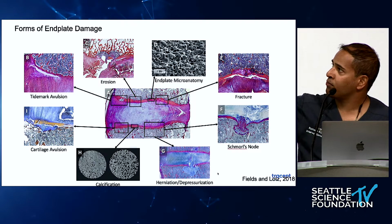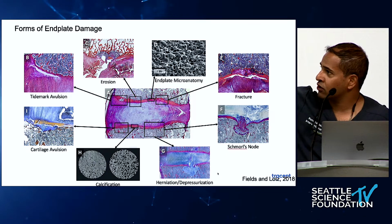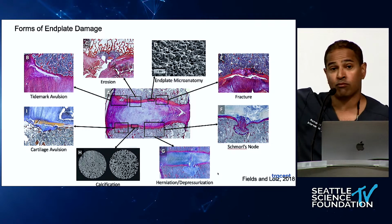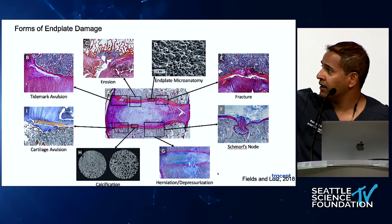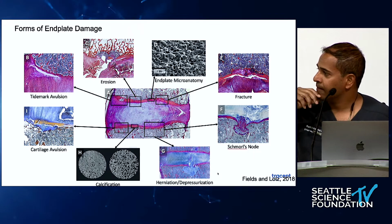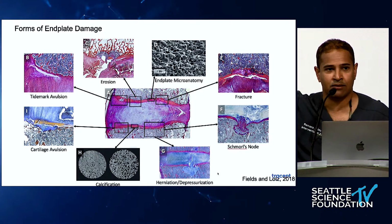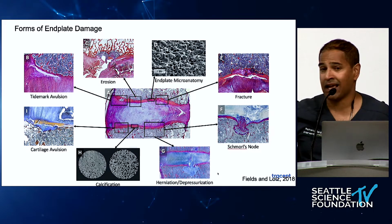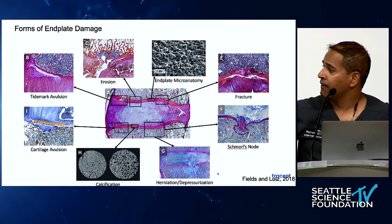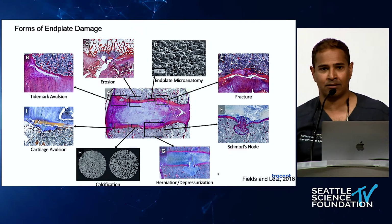So whether that's more porous, as you can see in the end plate microanatomy, whether there are fractures or tide mark avulsions, a Schmorl's node, which you can identify on MRI, differentiating congenital Schmorl's node versus degenerative. We've seen the herniations, depressurization. Sometimes those are identified as fractures, when in fact, really it's an end plate change. And then calcification and cartilage avulsion. So all of these different things are happening histochemically.